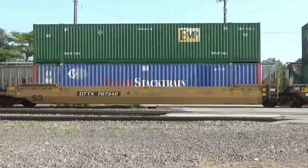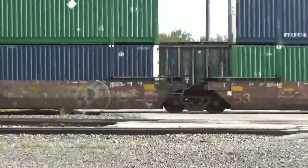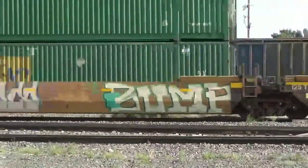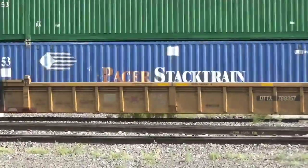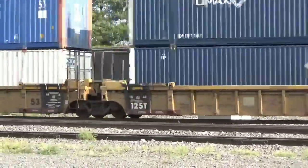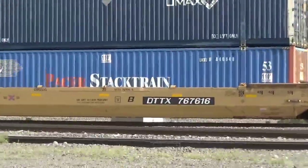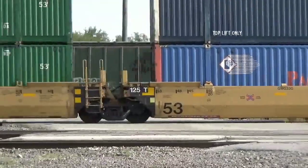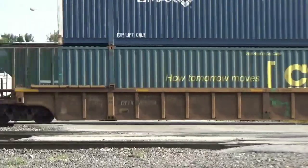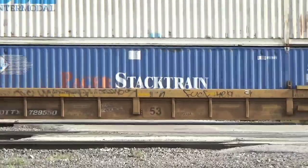Talk about seeing different fallen flags. There is Chicago Northwestern. There's a blue Chicago Northwestern. Come on, give me a gap. Right here. And here is a green Chicago Northwestern. There's a Cotton Belt.